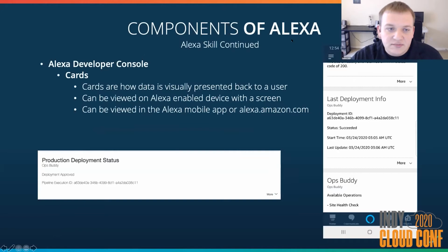All right, cards. So cards are how Alexa shows visual data. So when we saw the screen, the information that got returned to it, those are cards. They can be shown on devices with the screen, but also on your Alexa mobile app and even at alexa.com. So here on the right-hand side is what a card would look like in your Alexa app. And here at the bottom is what it would look like in the alexa.amazon.com screen.